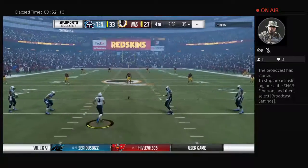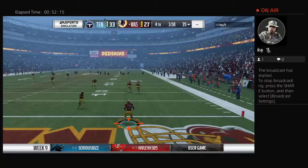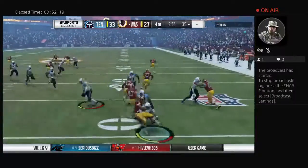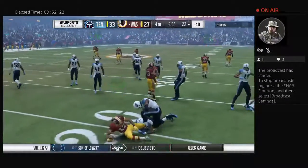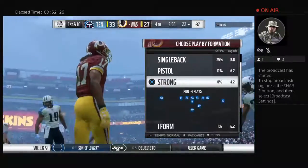Now here's Bryant to kick it away. Fielded about a yard deep. And he'll get it up past the 20 to the 22-yard line. So out now come the Redskins.